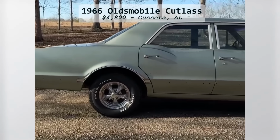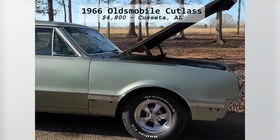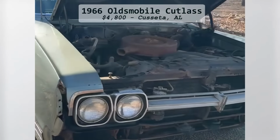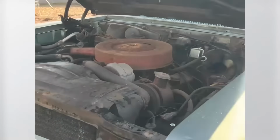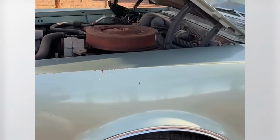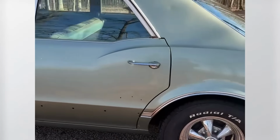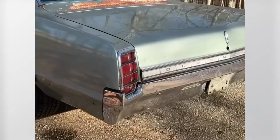Next up, the 1966 Oldsmobile Cutlass, presented in ocean mist green with a matching green interior. This four-door classic is powered by a 330 V8 engine, paired with an automatic transmission and a recently rebuilt quadrajet carburetor for smooth performance. Equipped with power steering, power brakes, and air conditioning, it offers comfort alongside its vintage appeal.